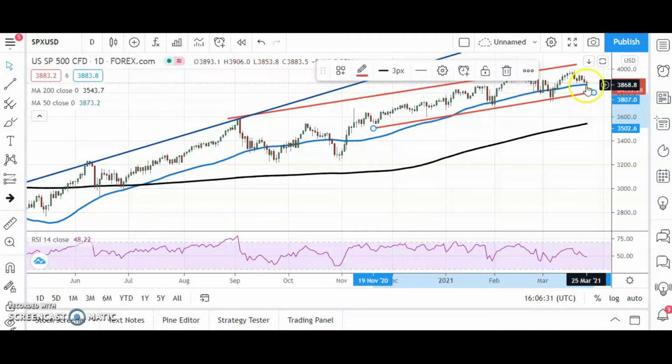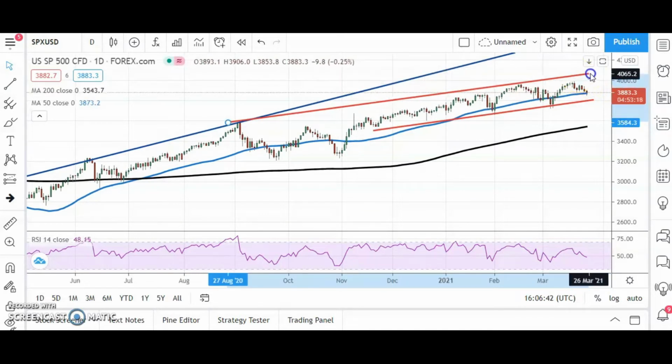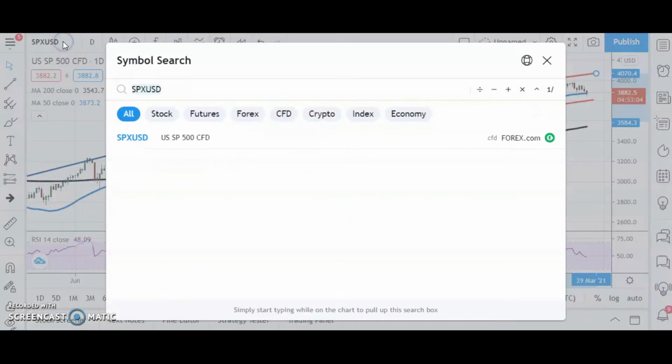But so far, we've actually had a bear trap rebound from below the 50-day moving average, 38.68, and while we're above that on an end of day close basis, another chance at 4,000 plus could be on its way, I suppose, over the next couple of weeks at the current rate of progression. RSI here just around the 50 level, so we're still a sort of half full rather than half empty on a technical basis for the S&P.